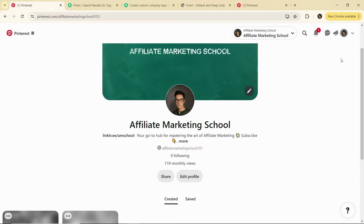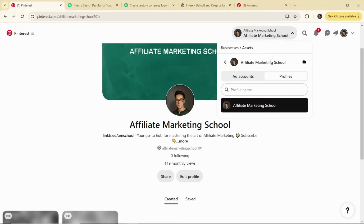If you don't have a Pinterest account, you can simply create one. Just follow the prompts given, and you will be good to go. Make sure that your account is set to business, not personal. If you already created a personal account, no worries, you can convert it to business. It is completely free. You don't have to pay anything, but with a business account, you get a lot more analytics and tools that you can later on use in your Pinterest account.